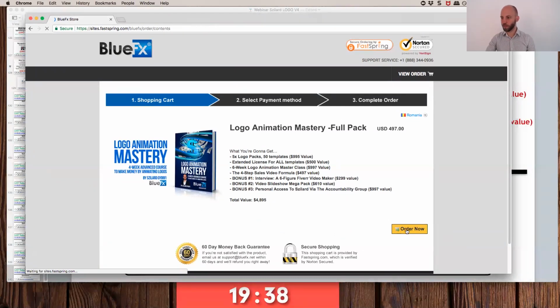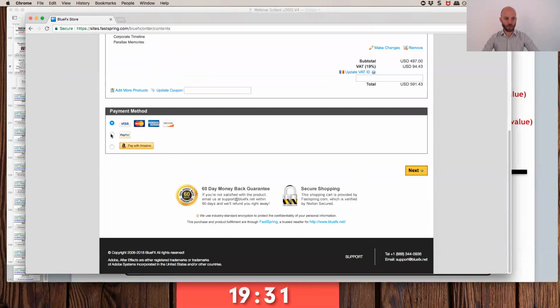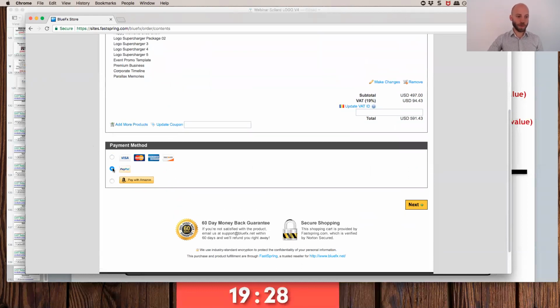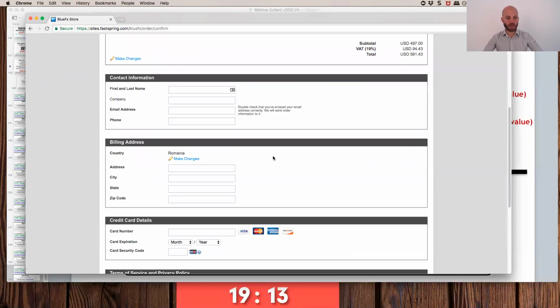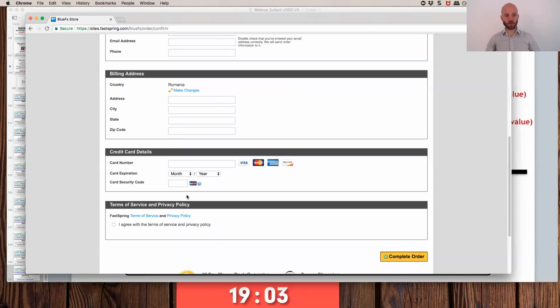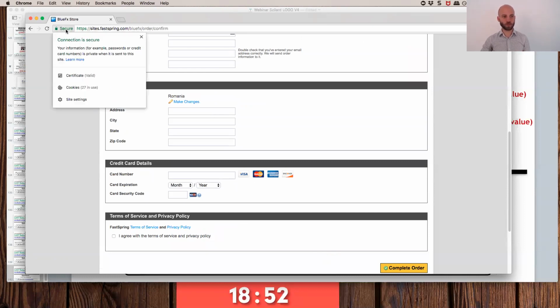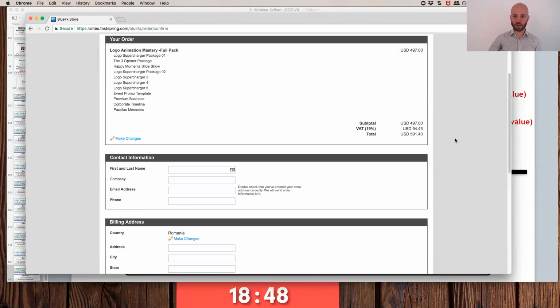And here you click the order now button, and there you will see the pricing and everything, and here you have the payment methods. So basically you can use Visa, PayPal, or you can even pay with your Amazon account. So our payment processor supports this. Now if you would pay with credit card, for example, you would click here, you would need to click next, and then here you would just fill in your information, your first name, your email, phone number, the country, your address, zip code, and your credit card and everything, all this information. And this is a super secure order form. You can see we have the secure badge on it. So yeah, it's pretty simple.